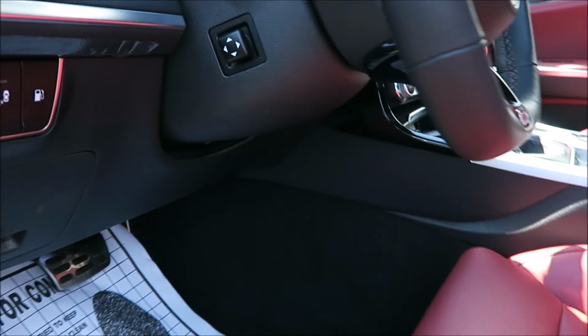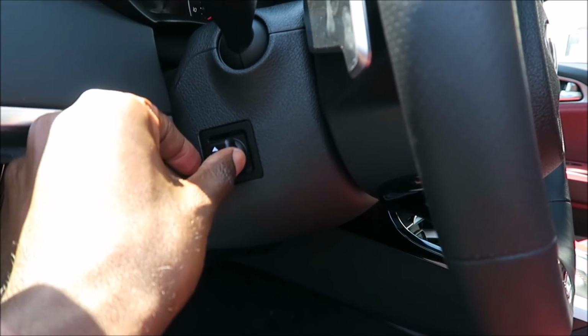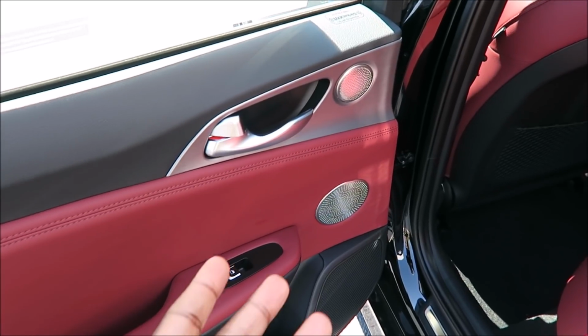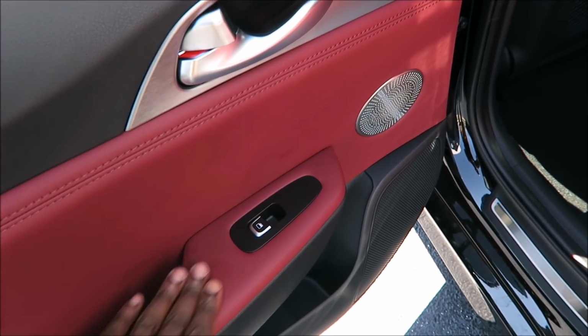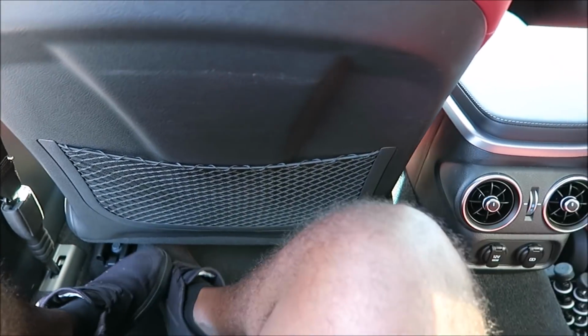Also, you do have the telescoping steering wheel to move up and down and back and forth to you as well. Now in the back seat, you get the same quality as you do up front. You get the nice speaker setup, the nice aluminum feels, the nice red leather. You do have a window switch here, and when you step in, you have plenty of space inside, which is going to be important.